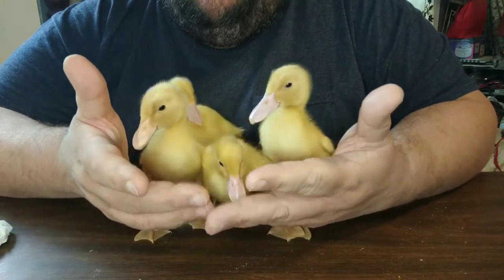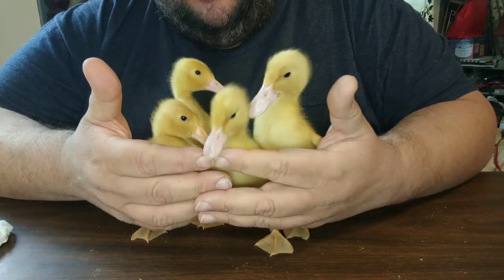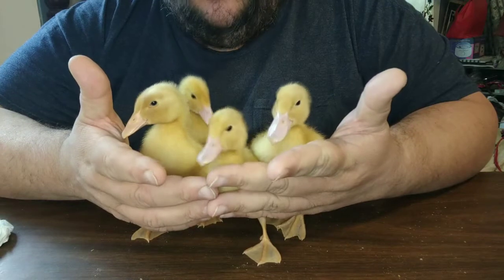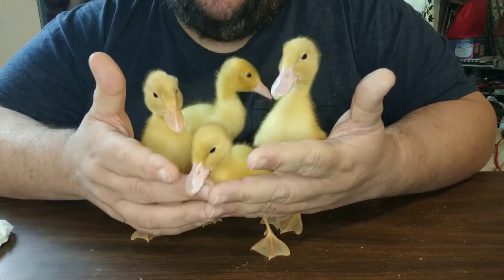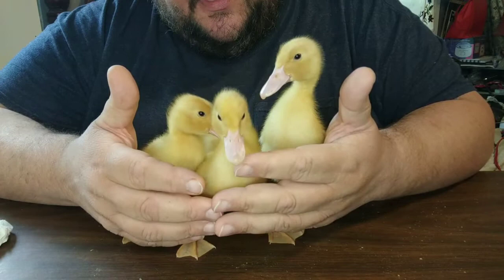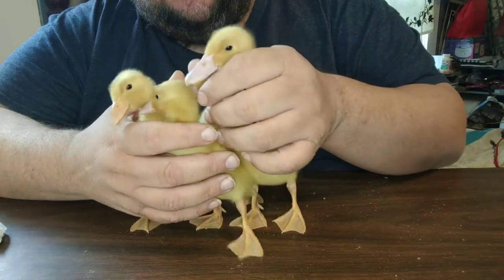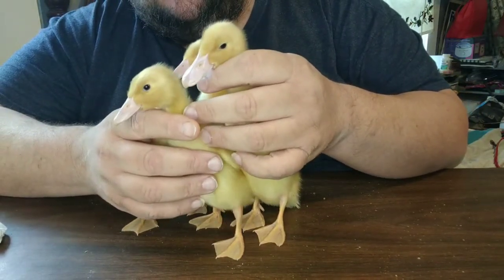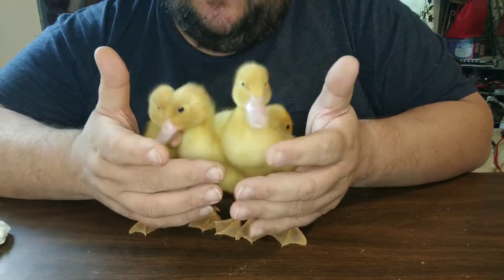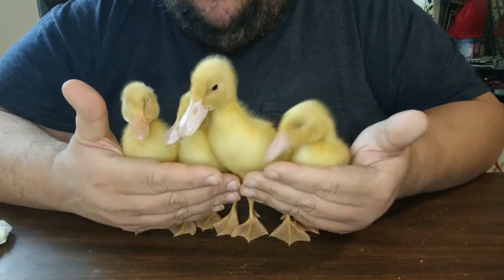Well, they come in three different bill shapes. Normal is just like a normal, regular duck. And then if they have a single copy of the dominant gene that causes the hook bill, then they're just a hook bill. If they have two copies of the hook bill gene, then they're called an extreme. And again, it is a dominant gene at work that causes this mutation. And I'm hoping that this one will have the two copies of the gene, so that we'll have at least one extreme. I'd like to be able to show the differences.